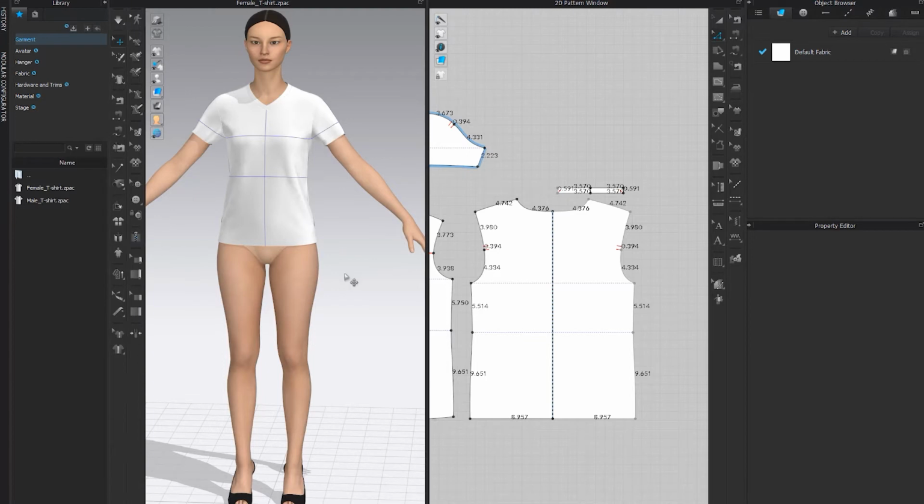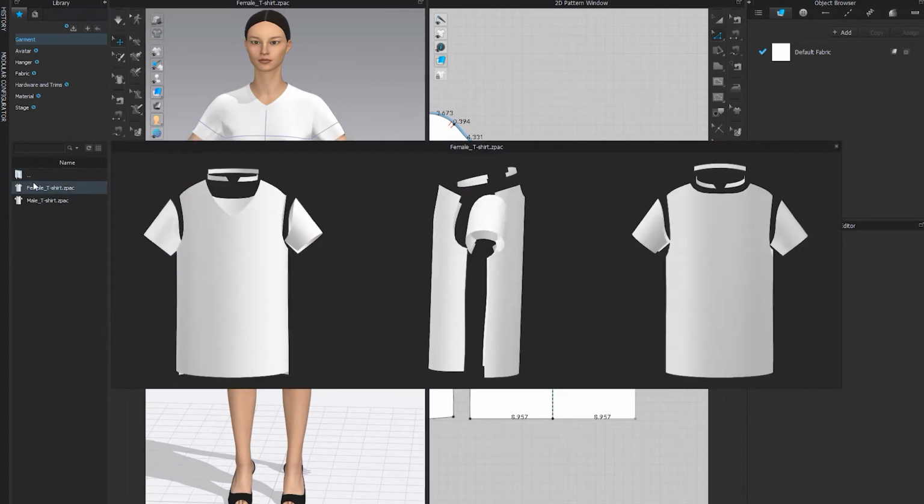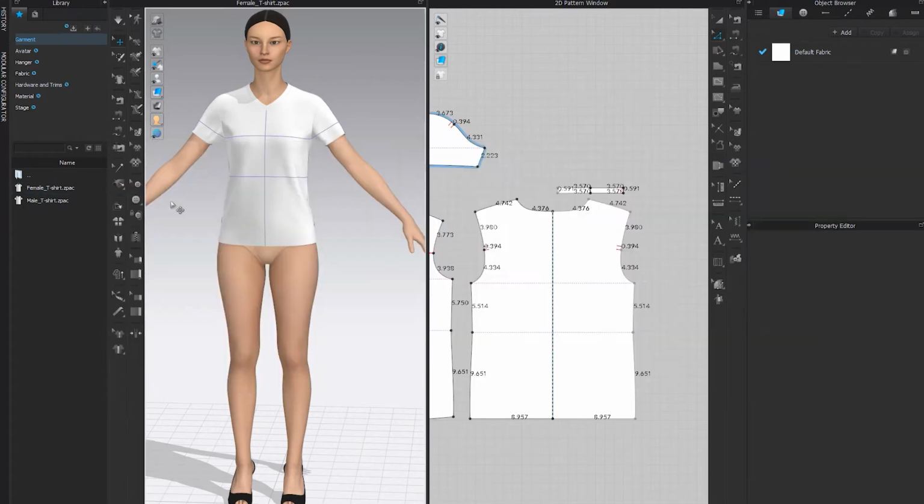All right, so I found this pattern in Clo 3D. This is Clo, if you're not used to working in Clo, and here's one of the avatars. And Clo also comes with a few garments, so it came with this t-shirt. So I figured this would be the perfect thing to show you guys.